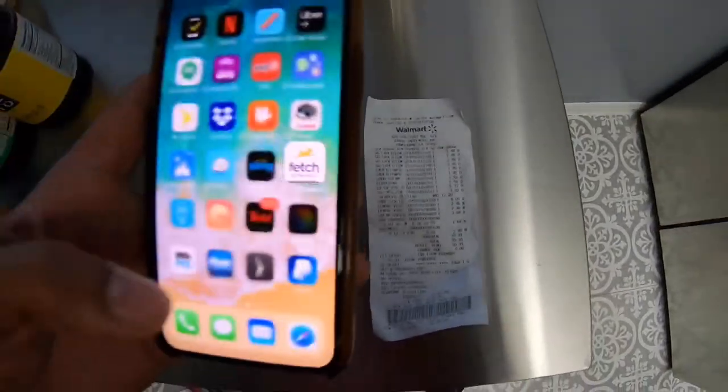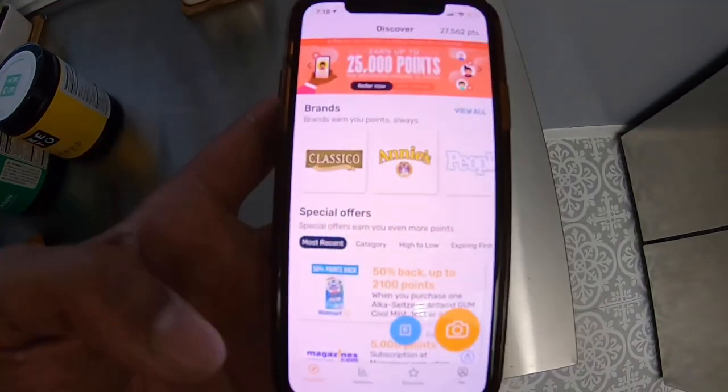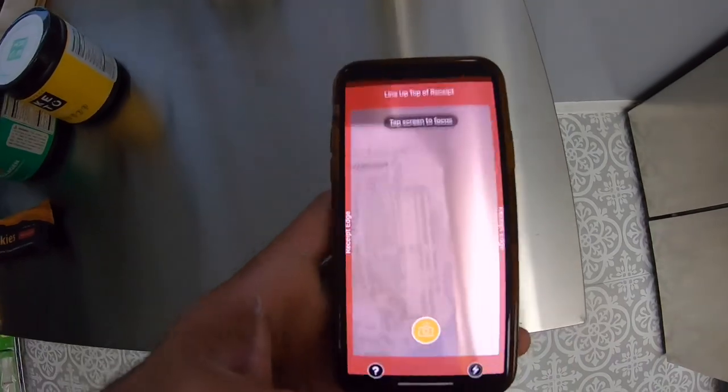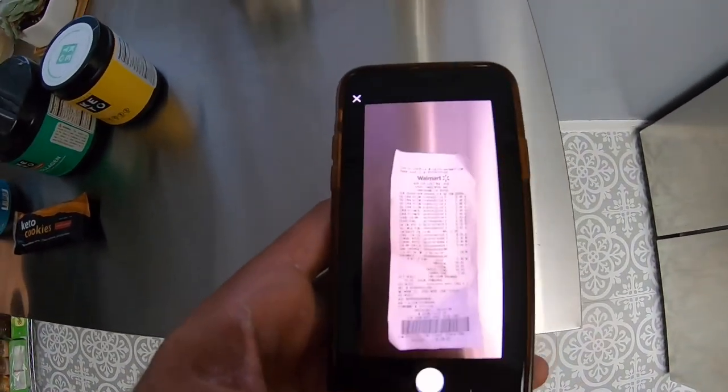We have to unload all this. So the Walmart total came to $55.91, and I'm going to my Fetch app. I know I've talked to you guys about this. This literally saved me money on all groceries. I always fetch everything. You take a picture, submit. This is just how quick it is.